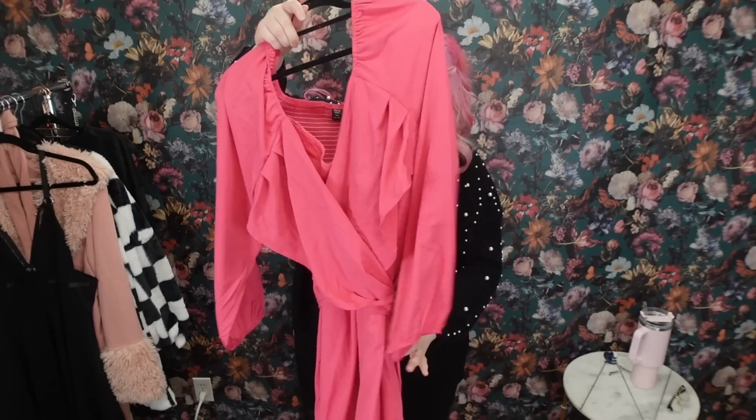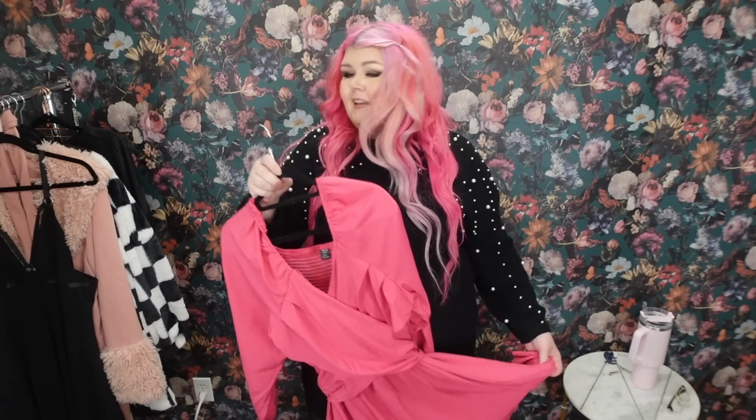Okay, next we've got a hot pink dress, because as I told you guys, I was on hot pink cake before I did the hot pink hair, so now we're just pink on pink on pink on pink. Yeah, let's just try this on. All right, so what's interesting about this guy, you guys, is this part. First of all, I really like it. It's actually got a little bit of stretch in it, so extra points for that.